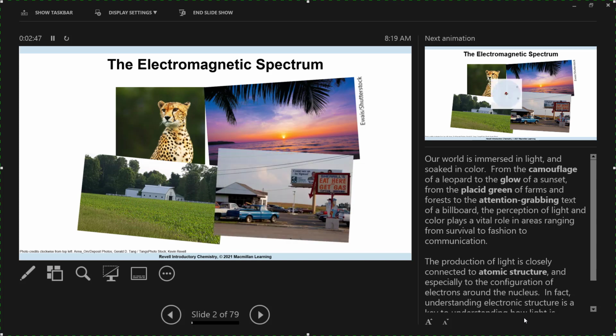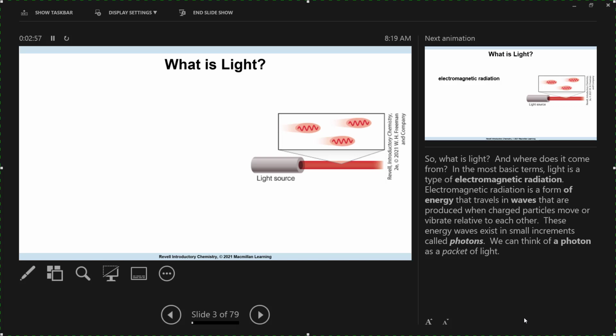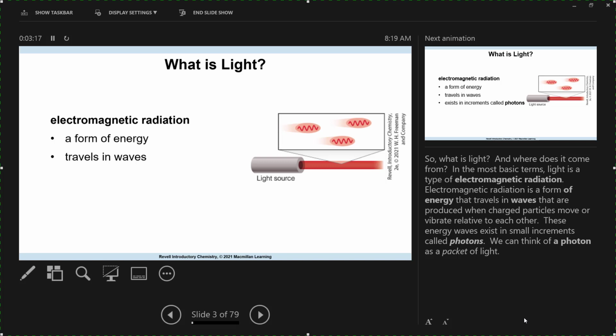So these are just some pictures. Our world is immersed in light and soaked in color. Well, that's interesting. So let's focus on light. What is light? We call it electromagnetic radiation. It is a form of energy, and we'll actually calculate the energy of, say, visible light or UV light. And we talk about how it travels in waves and what we mean by that.